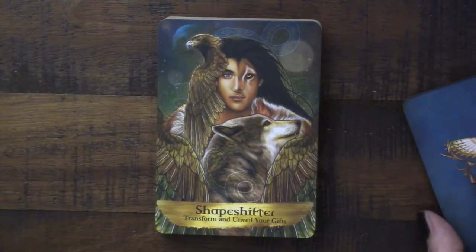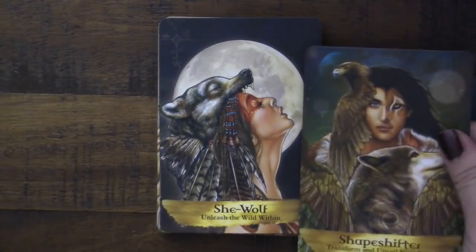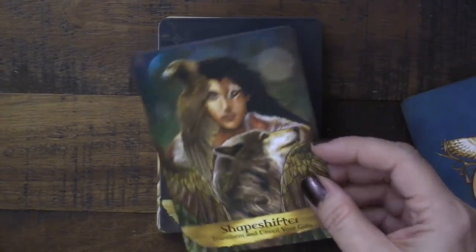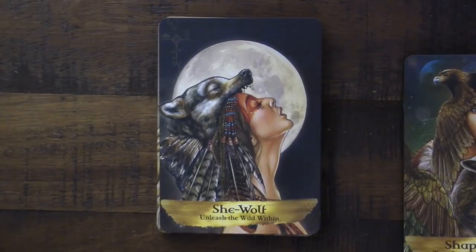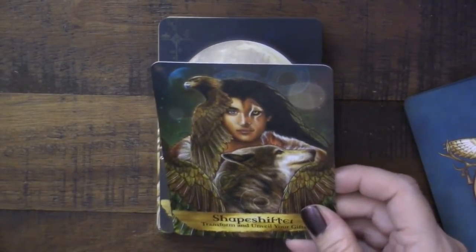Here we have a Shapeshifter. Now this feels similar. For me, this one's slightly cheesy. I feel like Shapeshifter speaks to this energy, and I think that takes care of the energy that we're looking at. But let me just take a peek here. So we have the Shapeshifter, and there are many cultures. This seems to be Native American. That's just the thought that I had.